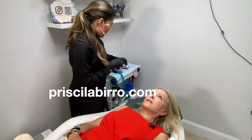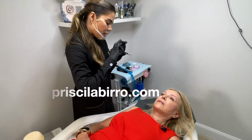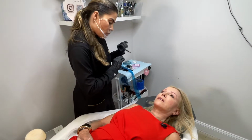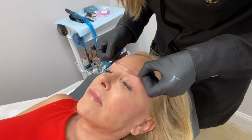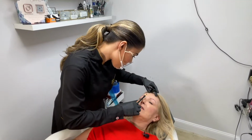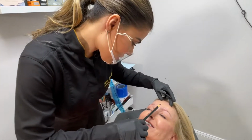Now you use a black pencil to map it. So I do kind of like a square mapping. So I'm going to basically draw a box around where we want the brows to be, and then I'll kind of work within that box. You see how one eyebrow starts much further out than the other? Yeah. That's so weird. It does.